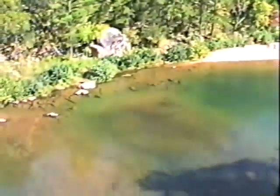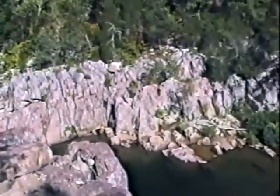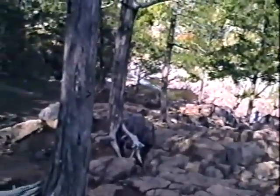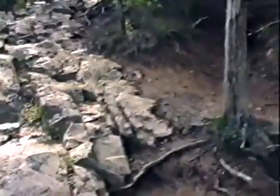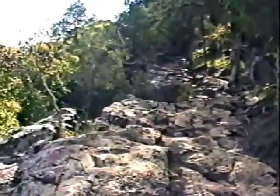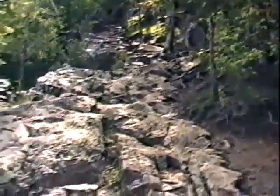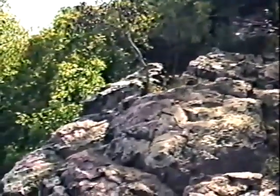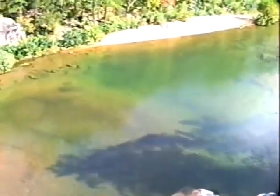Alright, we're looking downstream again, off the bluff here, probably 150 feet above the river. And all you see is rock to the side. We're going to go on down just a little bit and see. We're going to turn around and pan around. And that's the edge of the bluff up there. And we're just walking down along these rocks. Right over the edge of the bluff is about 150, maybe 200 feet straight down to the stream.